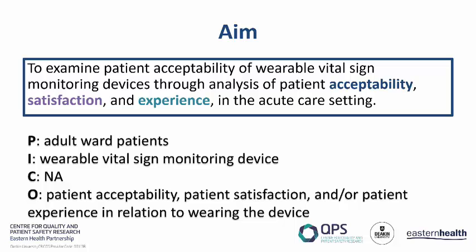The aim of this systematic review was to examine patient acceptability of wearable vital sign monitoring devices, through analysis of patient acceptability, patient satisfaction and experience in the acute care setting. Using the PICO framework, our population was adult ward patients. The intervention referred to the wearable vital sign monitoring devices themselves. The comparison aspect was non-applicable for us. Finally, the outcomes were patient acceptability, patient satisfaction and patient experience in relation to wearing the device.